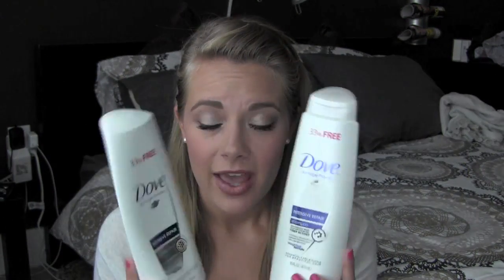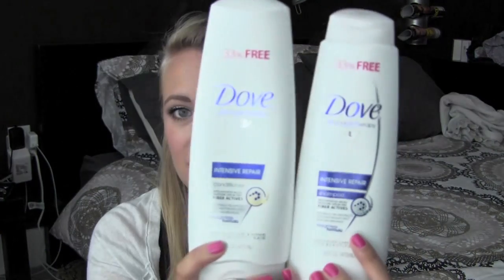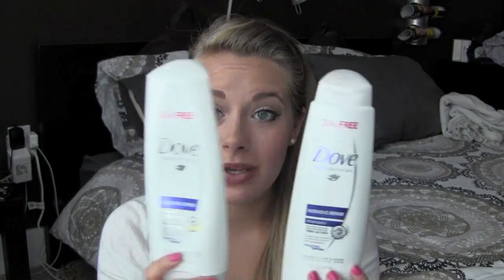The next set is another drugstore one, and it is the Dove Intensive Repair Shampoo and Conditioner. I typically get a set of shampoo and conditioner just because I feel like that's how they work best together. So this is what these look like. These were really nice as well. The conditioner I liked a lot. It felt really lightweight, and it's called the Weightless formula, and I really noticed that. It was really lightweight, but it gave a lot of hydration to my hair. So I really recommend these. I'm almost out, but I really recommend these.